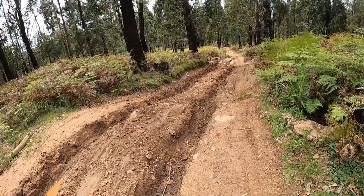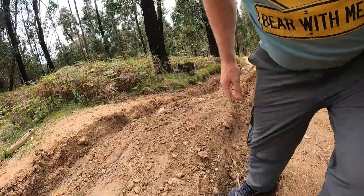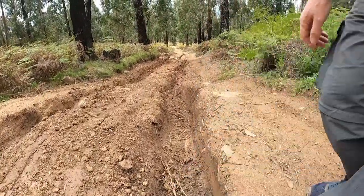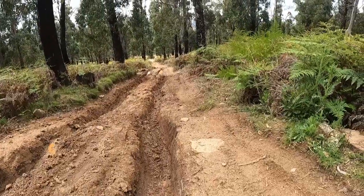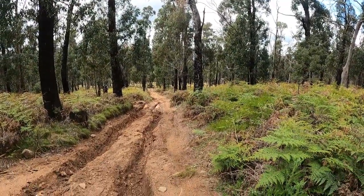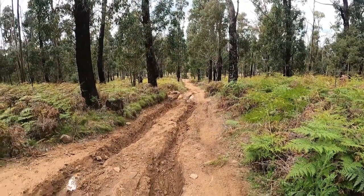Like, if you take a look, even here at the top, that's the shallowest part of the rut right there. That only gets deeper on the way down. And yeah, I mean, we could get down it, but I'm not going to risk it, because getting back up would be very difficult.